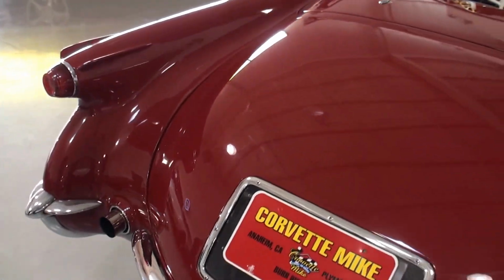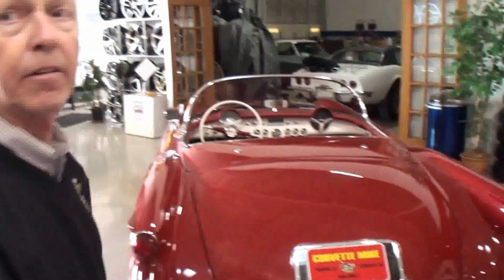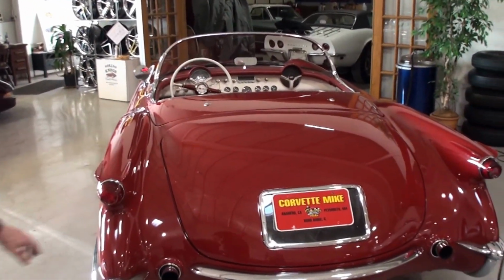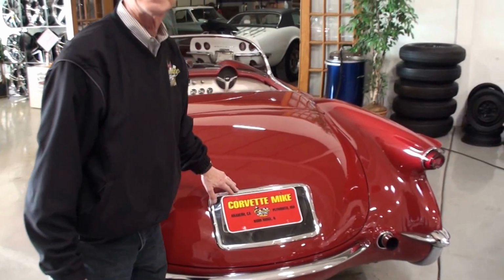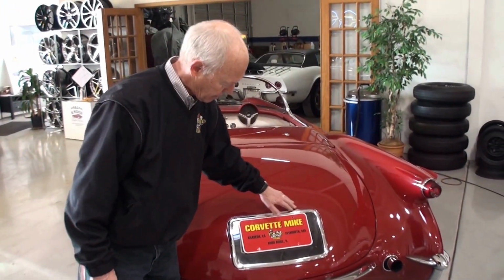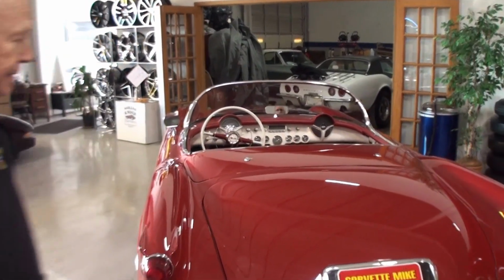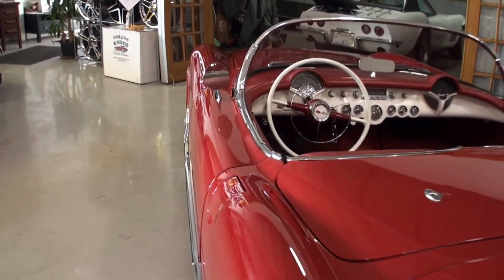Well, again, if you remember from the other 54 we shot, this is actually the antenna for the radio. So that was high technology back in 1953 and 4, where this metal here was the antenna for the actual radio. The rim of the license plate holder. Yep. Pretty cool. You do not see an antenna on this, and this is the reason why.